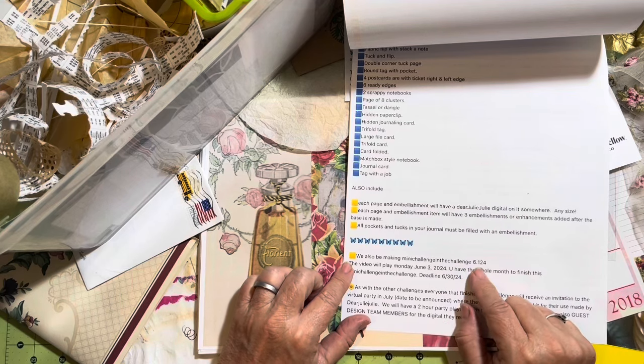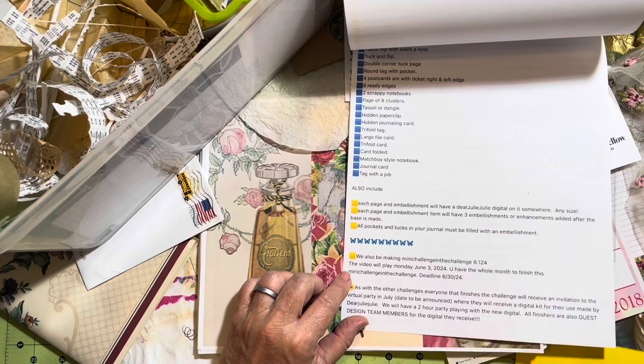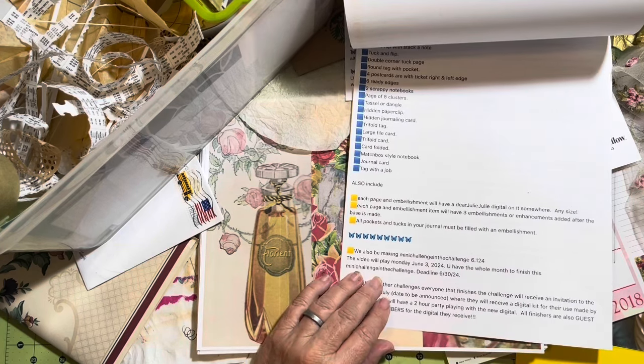So then all of your pockets and your tucks in your journal must be filled. You have little boxes here so you can check those off. We will also be making the mini challenge in the challenge 6.124. This video will play on Monday, June 3rd. You have the whole month to finish your mini challenge in the challenge, but that's when the video will go up.